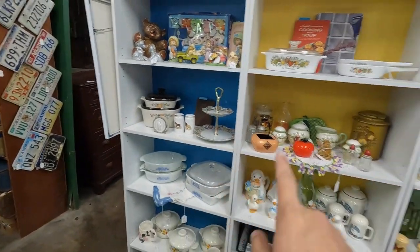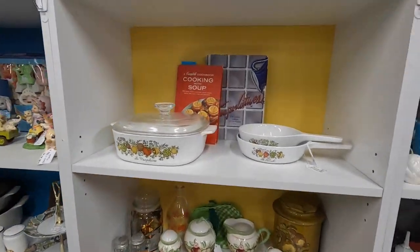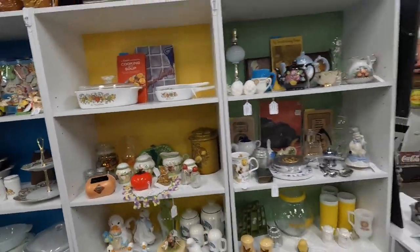Got some more Corningware to put in here. It's good because this shelf looks like it needs a little help. Yep. Not terrible all in all. So we got a little bit of work to do, but we'll give you an update here in a few.